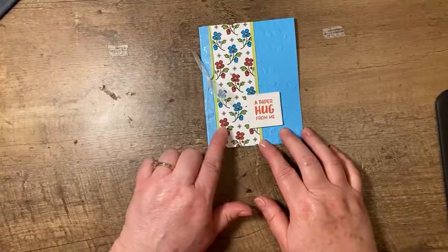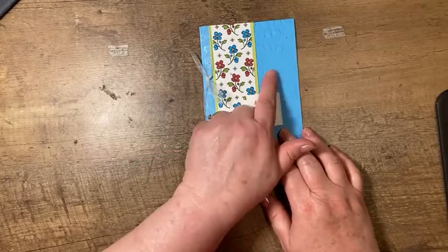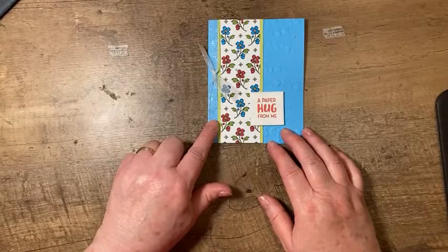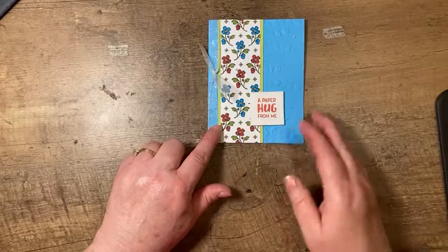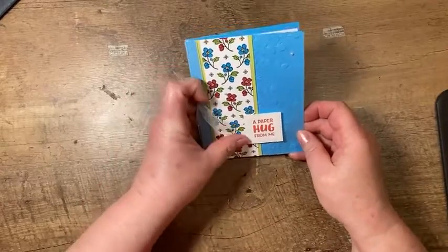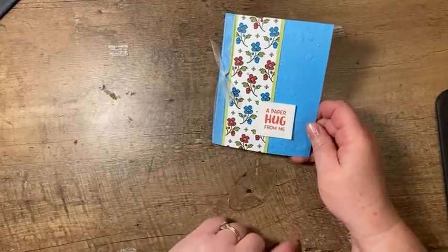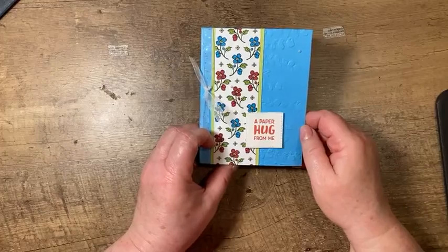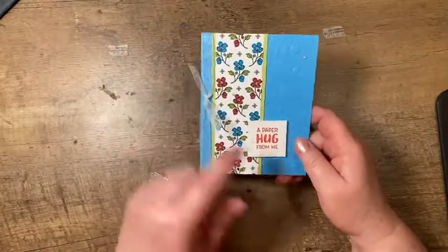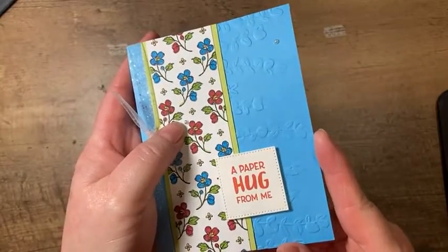I've used our new Parakeet Party for the green paper behind this. And then this is that gorgeous Tahitian Tide along with the glittered organdy ribbon. And then I did add a few pearls, although it looks like one of mine fell off. I thought I had a third one on here. Anyhow, added a couple pearls just to add a little pop to the card. And then on the inside I just left it blank. And I'll hold it up so you can see it maybe better from the inside.